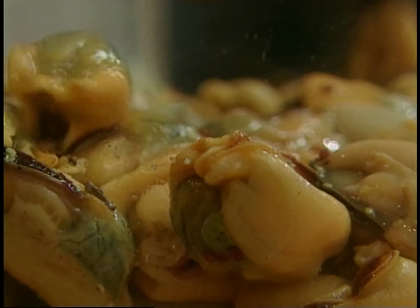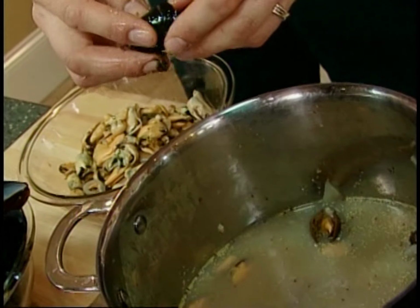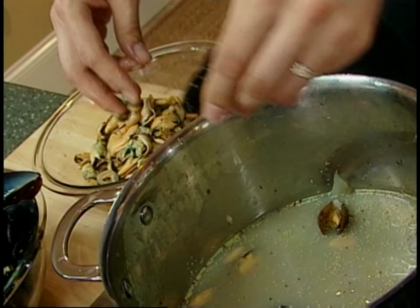I've got the plump, perfectly steamed meat here. I've got the shells, which are actually loaded with calcium. They're great for your soil. And I've got the flavorful broth.